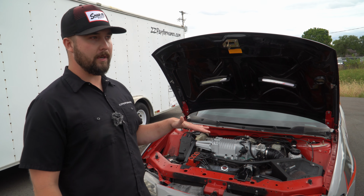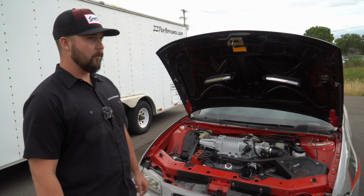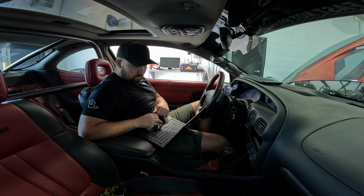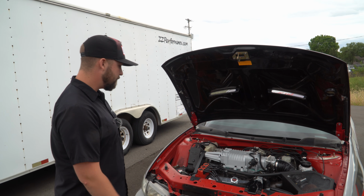It made 422 horsepower about a year and a half, 2 years ago, but we weren't really leaning on the setup. This year when I got the car out, I really wanted to optimize and lean on it. Airfeel wise, boost wise, timing wise, I wanted to put everything on the ragged edge, and that's the ultimate result of what we're seeing here in the dyno video.